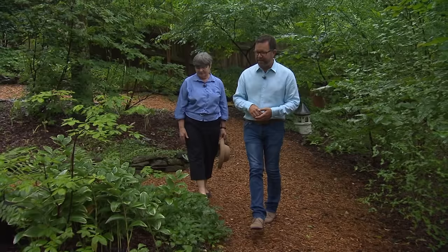But you've got a lot of native azaleas down in here, yes, I notice. I like those. And they like this shade. Right, and they like this hillside. They like that good drainage and all of that. And I love the sound of this stream.